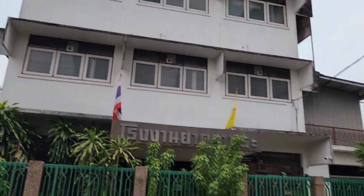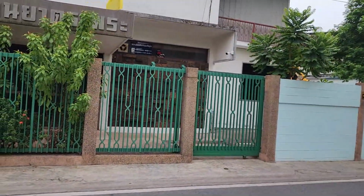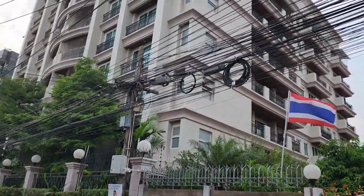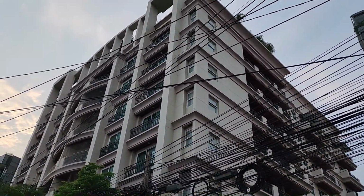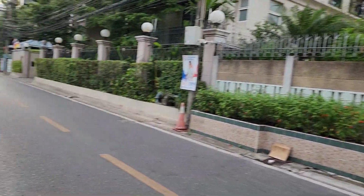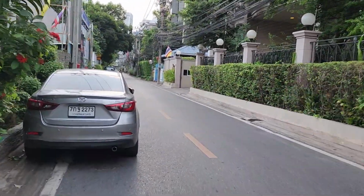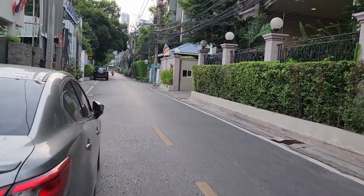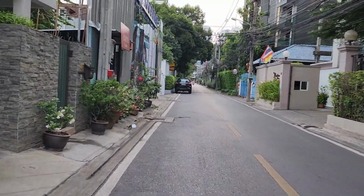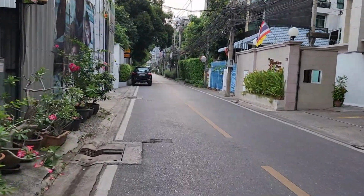And that's just a Thai style building. Or actually, I think it's a business. It says it's open from 13 to 1600. It's in Thai. Now here's a beautiful, smaller 8-story type building. If you're looking for something affordable in Thong, you're really going to have to search.